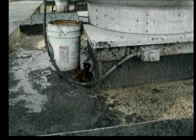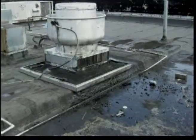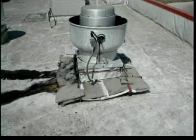Grease buildup is a severe fire hazard. It's also an environmental hazard and can be a safety code violation. It eats away at your roof, which eats up your profits, because roofs can cost thousands of dollars to repair or replace. So grease is definitely a problem you can't afford to ignore.